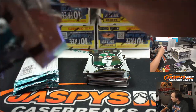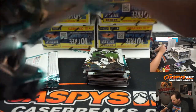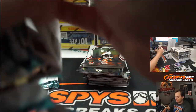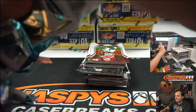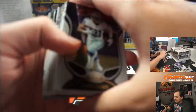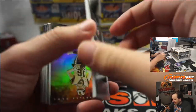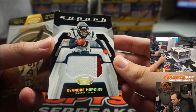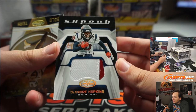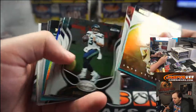The Cardinal was 54 of 299. That was for Nick G, the Keyshawn Johnson. I forgot to mention that one, sorry. Yeah, I can kind of see that, yeah. The mask thing. 11 of 15, Houston Texans. Superb two-color patch, DeAndre Hopkins. That's going out to Jarrell. Now Cardinal. That one still goes to the Texans.